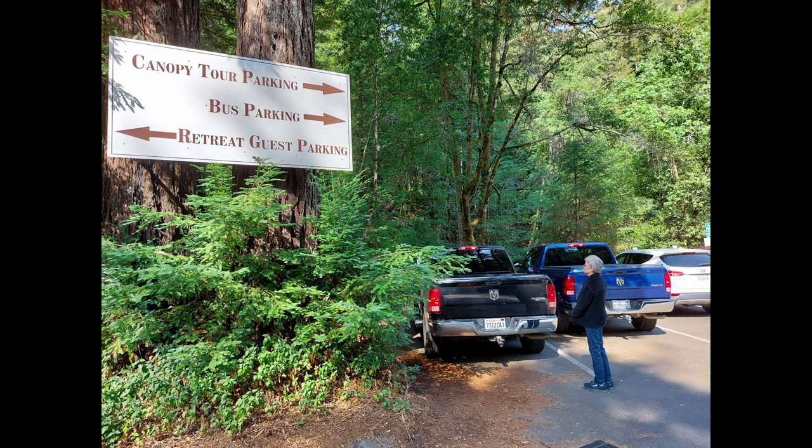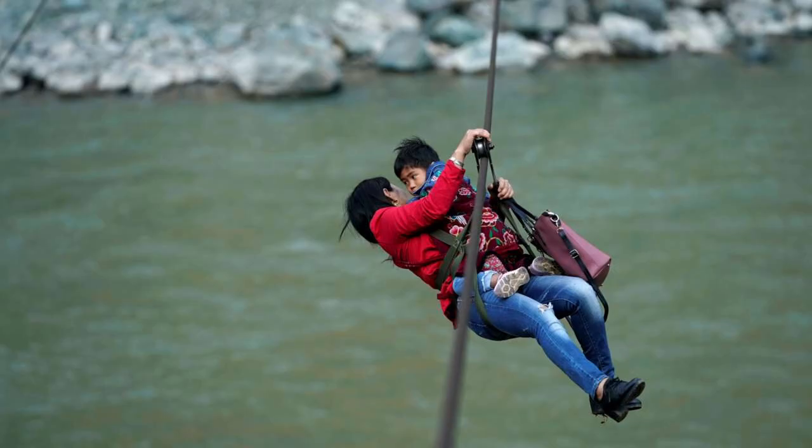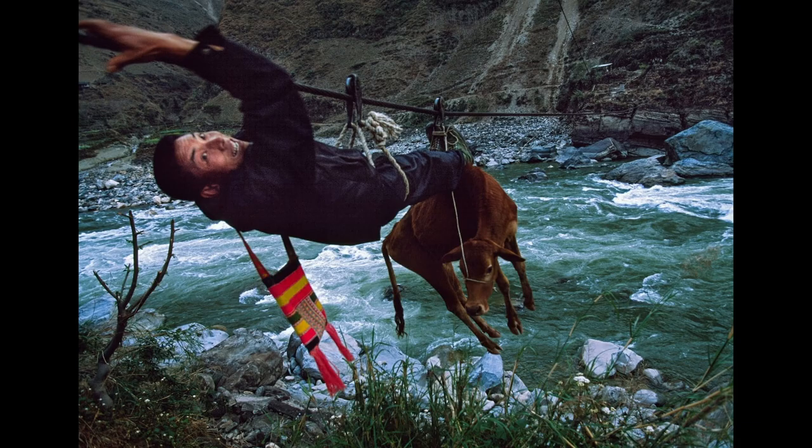We had arrived at the Sonoma Canopy Tour on July 26, 2021. Ziplining involves riding on a cable or rope with a pulley system. It's been used in China for thousands of years to cross rivers. Here's a story that was done by National Geographic and ABC News about the people in China still using ziplines to get across the river.